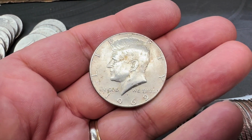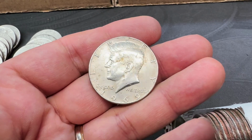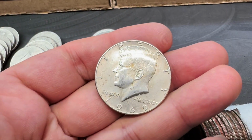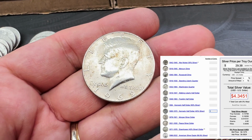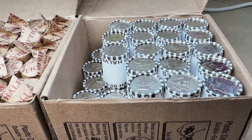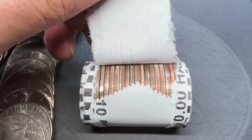Pretty cool. 1969D. Like I said, 40% silver. I'll put the silver melt value here up on the screen. Worth a couple, $4 or $5 off the top of my head, but I'll give you exact pricing here in the corner. Getting in here on roll number 7, and this is looking kind of interesting.